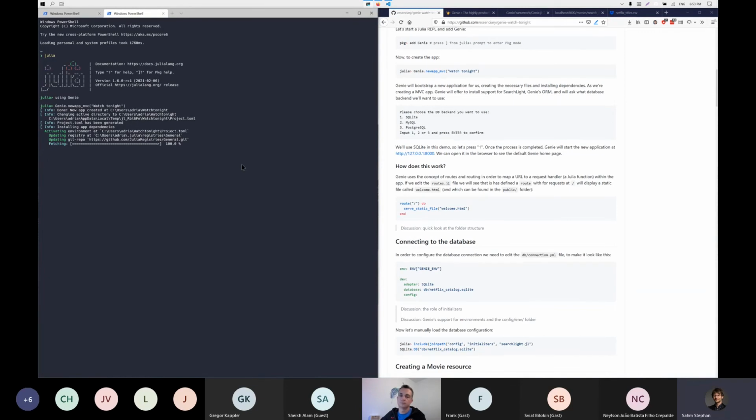Just a quick question. Is it recommendable to first create an empty new folder, move to it, and then call this function newapp? Not necessarily, because Genie is creating a folder to host the application, so it's not going to overwrite anything that's already in the folder. Great, perfect, thanks. No problem.